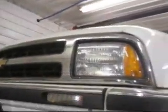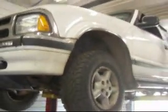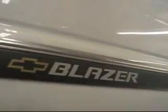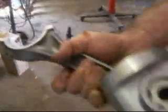No tow hooks back here. Let's check the front for tow hooks. This is the newer style. 94 and up. Rounded nose. Tow hooks in the front, always. It's funny, the full size, they were optional. You don't see them too often on the older ones. The newer ones had them. The newer ones, 2000 and up, they break. They're cast iron junk. Up in the air. Blazer, made in USA. Or Mexico.